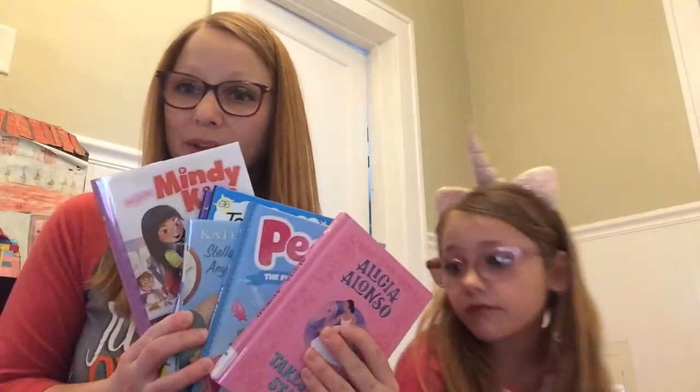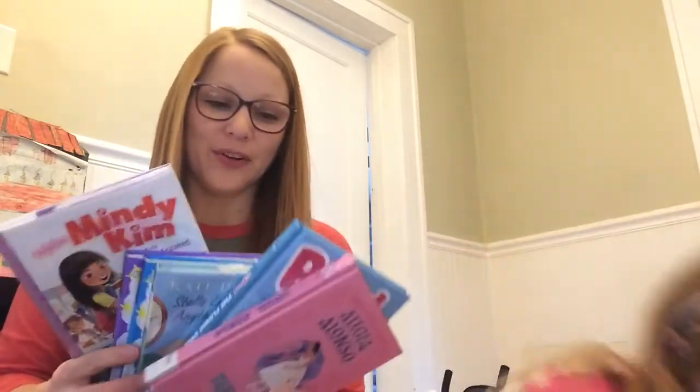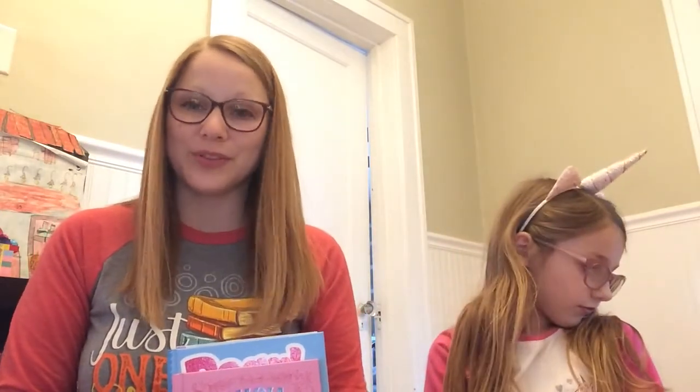So these are just some of the books we've been reading during the pandemic. We have been flying through books, so as you can see, Nora doesn't always remember all of them, but she is constantly reading, and that makes me super happy. So we wanted to share some of our favorite books with you today.